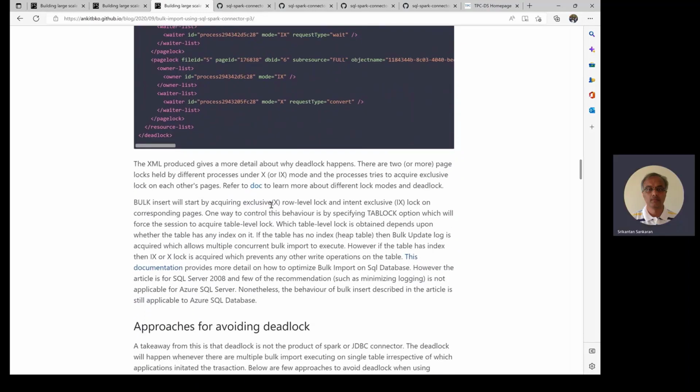So how do we avoid the exclusive or intent exclusive locks, the deadlocks arising out of those? One way to do that is to specify something called a tab lock hint to the database. With this, the database tries to acquire a table lock. But this will only work when the table does not have any secondary indexes, or any index, or when it's a heap table. But in our case, we do have all of those.